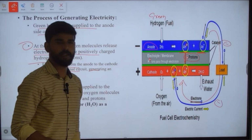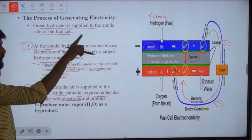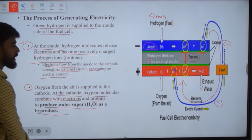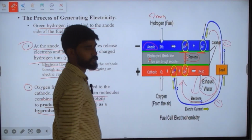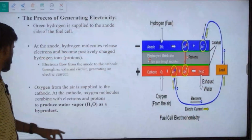Oxygen from the air is supplied to the cathode, and at the cathode the oxygen molecules combine with electrons which have been produced from the anode, and also protons to produce water vapor as the byproduct. So water vapor is the byproduct here. Okay, exhaust water. So this is how the electricity is produced in this fuel cell using green hydrogen.